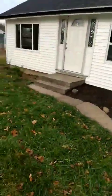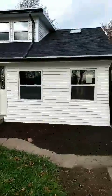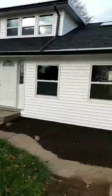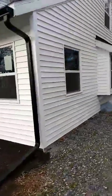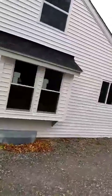So here's the outside of the house. Got all the siding up, new windows. Every window's new. New roof, new trussing, new foundation, new doors. We got the custom seamless black gutters that we just put in the other day. We got all the siding done on the whole house, brand new drip edge, everything.